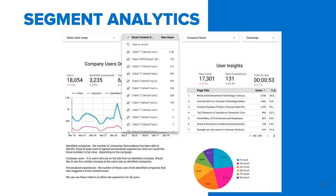Now, one thing that we must talk about is analytics. I'll be talking about them in context of smart content and how we did it, but regardless of your tool of choice, your technology of choice, this is very important because like Mindy said, you want to measure and refine, right? You want to see if your personalization is working or not. So analytics is something you should think of early on while you're developing your personalization strategy.